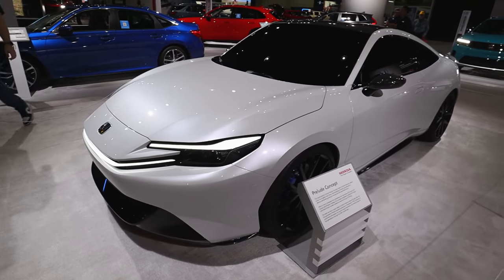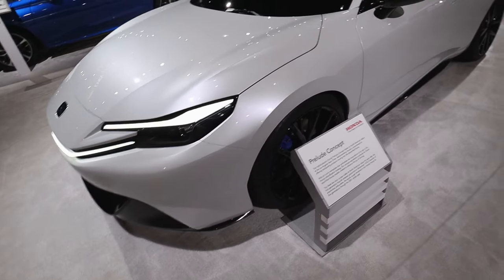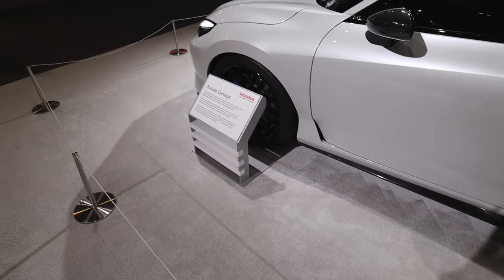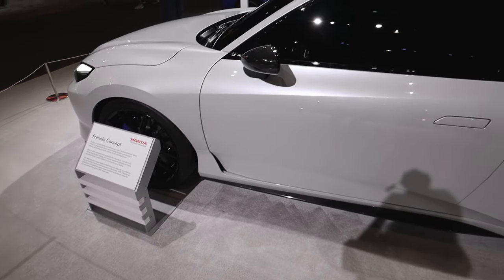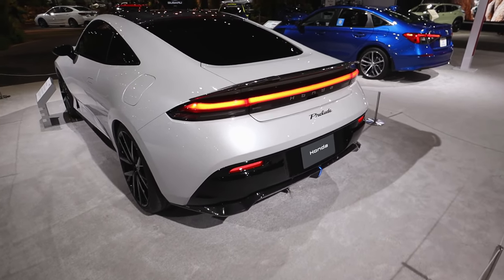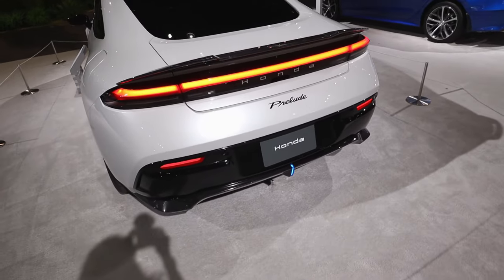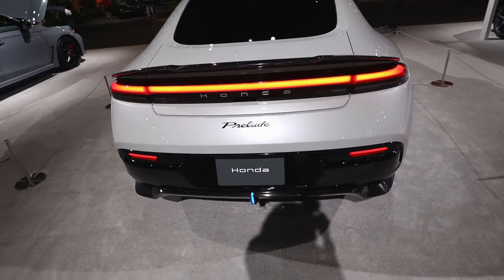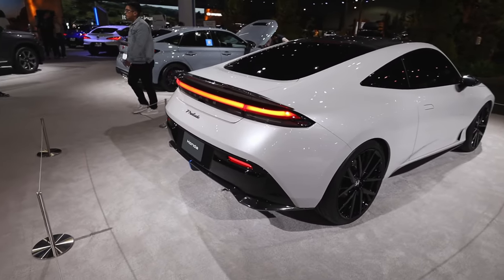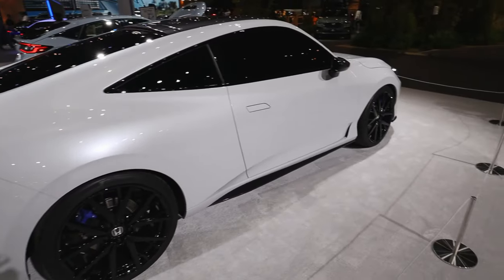Okay, so this is the Prelude. It's a hybrid and it has Brembo brakes on it. They're pretty fucking nice. It looks like carbon fiber side skirts. Oh, I really like that little door handle. This kind of gives me like the new Prius vibes, or even Porsche vibes too. But oh my god, I actually really, really like it. Wow. It's really nice. I wonder how much it's gonna be. I honestly don't know, but it looks fucking super dope for a Prelude.